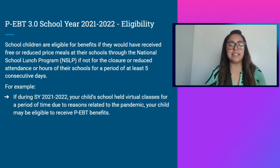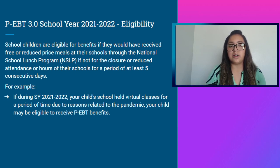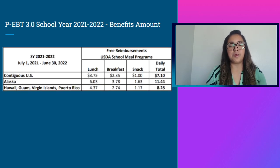Also, another thing to keep in mind is that school children are eligible for benefits if they would have received the free or reduced price meals at their schools through the National School Lunch Program, if not for the closure or reduced attendance or hours of their schools for a period of at least 5 consecutive days. So let's say you have a student that is not part of the National School Lunch Program, then even if they have an absence related to the pandemic, they won't be eligible for those P-EBT benefits. So for example, if during the school year 2021 through 2022, your child's school held virtual classes for a period of time due to reasons related to the pandemic, then in this case, your child would be eligible to receive those P-EBT benefits.